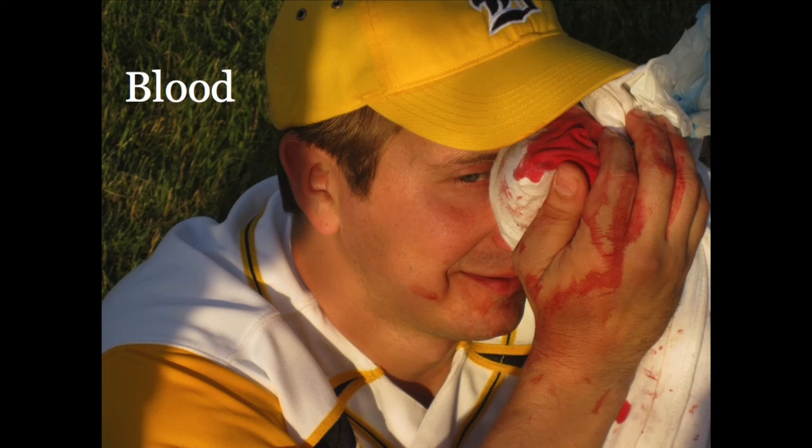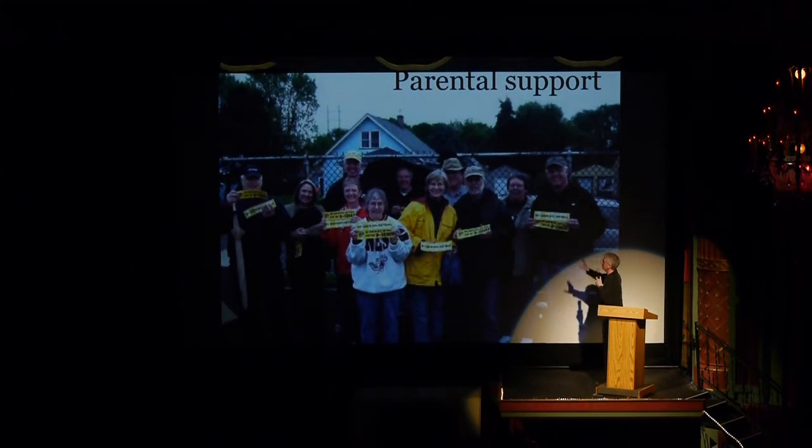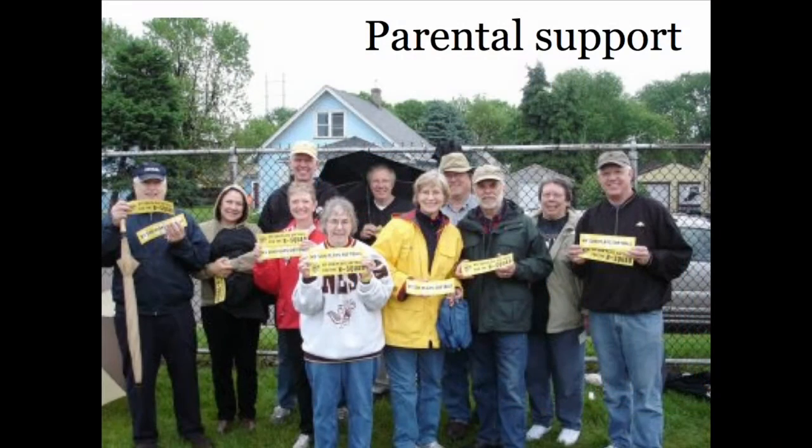Blood. You've got to have blood. You've got to give it your all. Even if you're going to lose every game, you've got to be out there. And you have to take very detailed photographs. We have a little album that we've put together, and we have it at the bar so that people can review prior games.